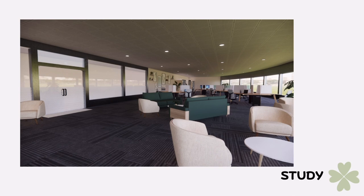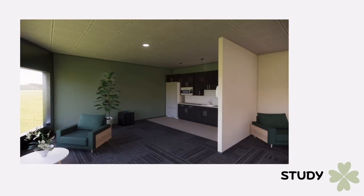So flipping back to the study, this is the parent workspace. So you can kind of see the 3 separate sections. So you have the social area right here, the workstation, and the quiet area. I also included a small little kitchenette for them to just get coffee, warm food, just anything they might need.